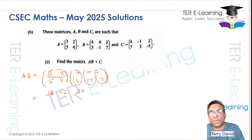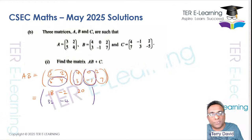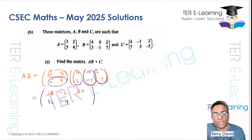And then we need to multiply. We'll switch rows now. We go into this row, so this row multiplied by this column. So that's going to be 5 fours are 20, plus 12. That's going to give us 32. Then we take that same row and multiply by this column here. So 5 by 0 is 0, so this is going to be minus 4. And then that same row multiplied by this column. So 5 by 2 is 10, so that's 10 plus 28. That's going to give me 38.